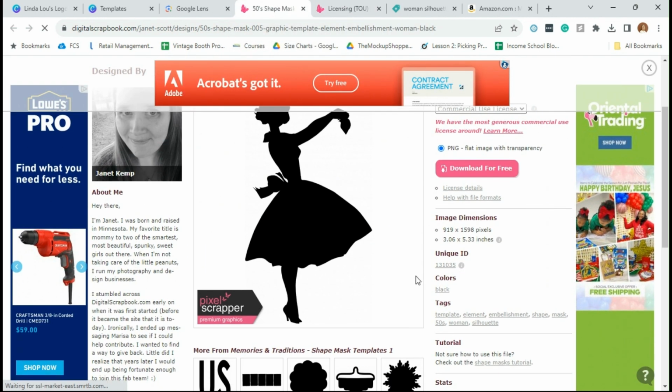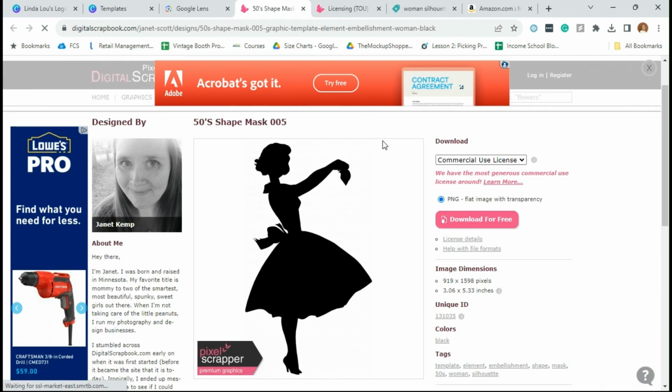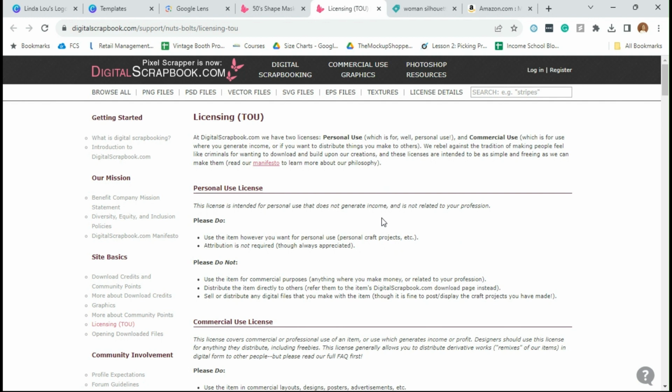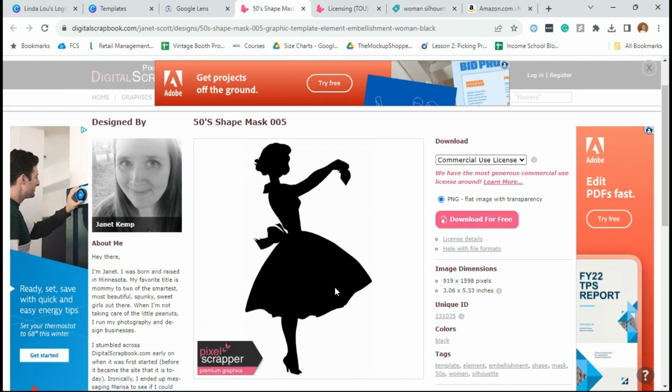Sometimes you have to just say, you know, I found this on digitalscrapbook.com. But this one was free to use. And like I said, you can read all the commercial licensing details here if it ever pulls up. There we go. Yeah, so use them in commercial layouts. Do not resell. And, you know, that's the main thing. They just want you to use it and not resell the design.